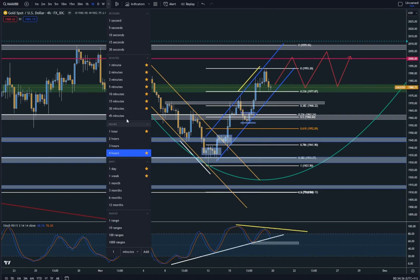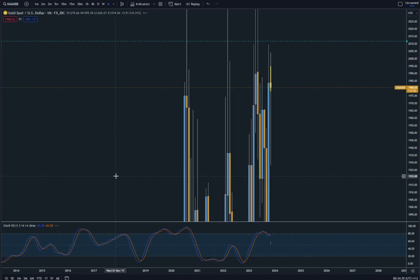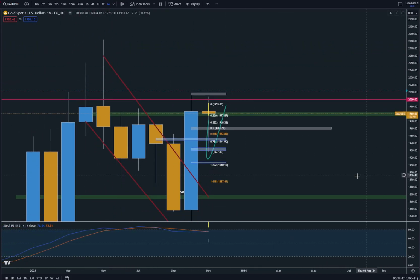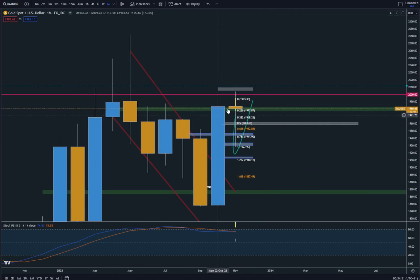If we jump onto the monthly, these are the key levels that I'm really looking at because, where we are now, it's the 20th, well, it's actually the 19th, but it's technically the 20th because it's just ticked into Monday morning. But we're up here. You can't see it so much. Let me get a bit of this stuff out of the way.